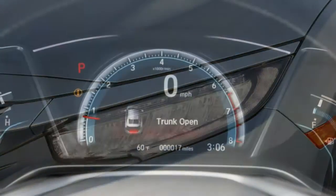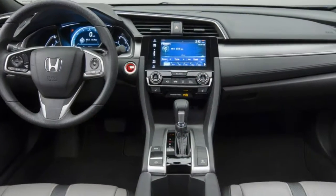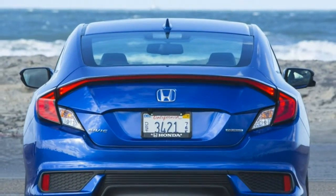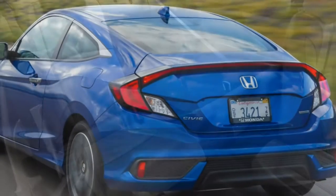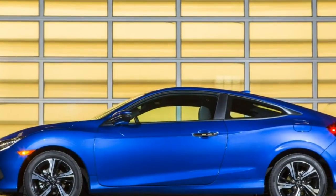With nicely dressed interiors, handsome styling, and solid, satisfying driving dynamics, there's little to fault about any version of the 2016 Honda Civic Coupe or any 10th generation Civic, really. But really, it's the stick-shift 2016 Honda Civic LX that best embodies the spirit of the Civic Coupe.